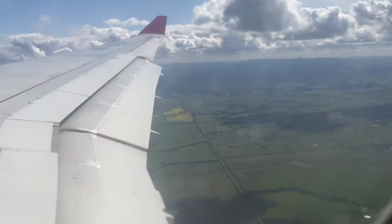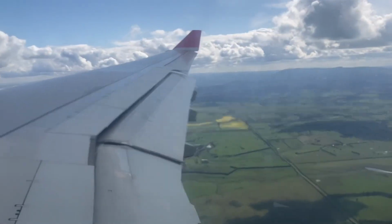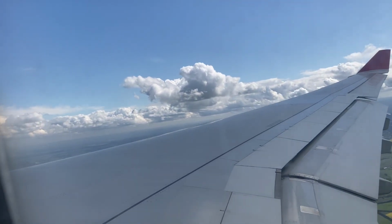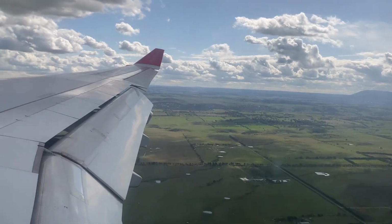Rounded corners help to evenly distribute the air pressure, reducing the likelihood of a window cracking under changing air pressure.